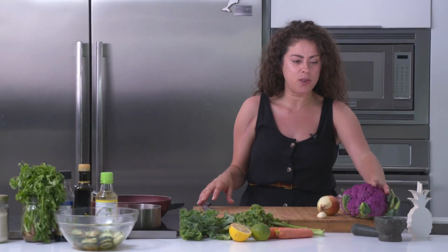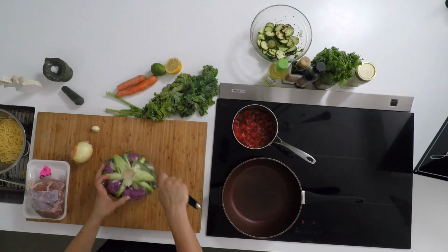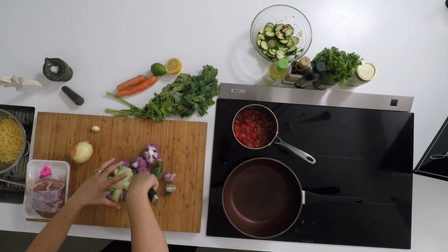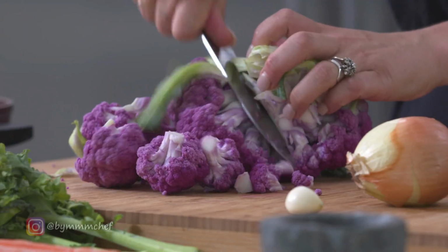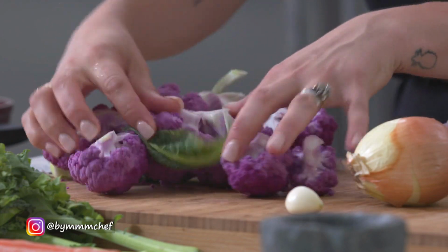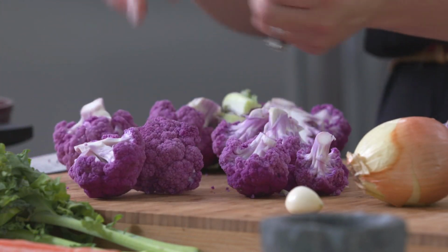So I'm going to clean and cut my cauliflower. My favorite way to cut a cauliflower is to turn it upside down and stick my knife in and go around the circle, and it naturally falls apart for me. Look at that. Now my cauliflower is in a whole bunch of different pieces and I don't have to struggle with cutting through my florets.